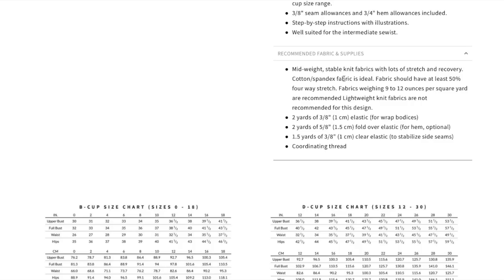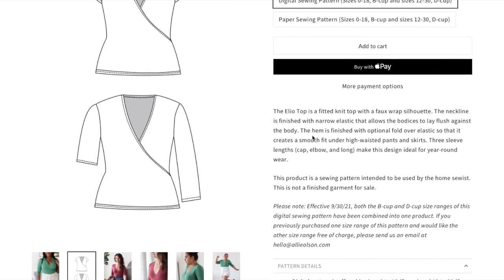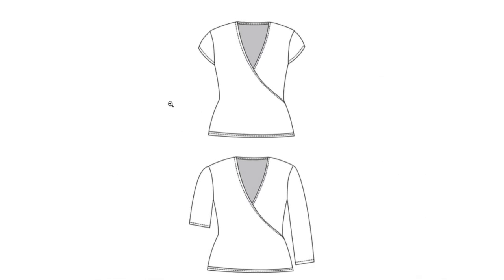Cotton spandex is ideal. It should have at least 50% four-way stretch and 9 to 12 ounces per square yard. Lightweight knit fabrics are not recommended. And then you'll need some elastic. Lots of elastic on this one. All right, let's take a look at the photos.